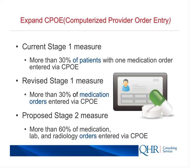Where I've done Stage 1, we were actually able to just do CPOE in the emergency department, and that was enough to ring the 30% bell for the vast majority of my hospitals. I had a couple where it didn't work, but that got it done for us. That was a lot easier computerized physician order entry implementation doing just the ED than it was going house-wide.